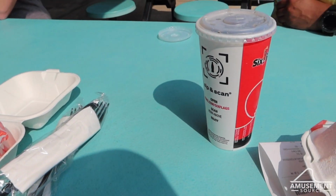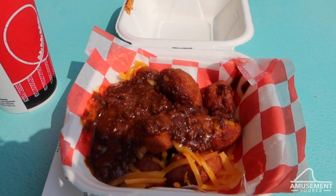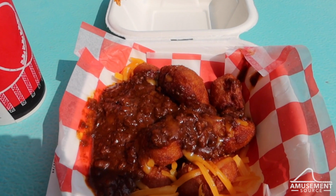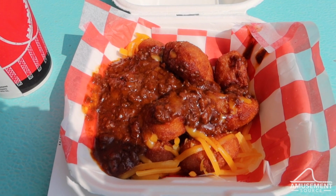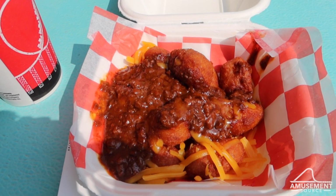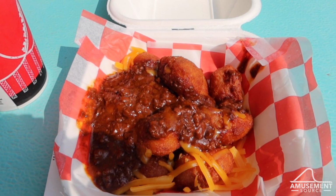And then of course, over here, we've got the cheese curds, which are basically your fried cheese curds, and then they have chili and shredded cheese on them. So definitely not for the faint of heart. But you know, we're going to indulge today. All right, folks, let's give these cheese curds a try. Oh, it's gonna be messy.